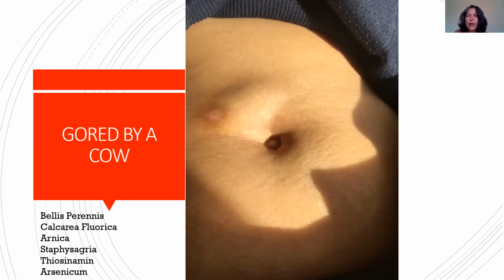Thank you. Okay, so now we're going to do a pop quiz. You get gored by a cow. First thing, what do you take? Anyone guess? Arnica. Yes. And what else? You guys, you are trembling. You're in shock. What do you take? Aconitum. Yes.